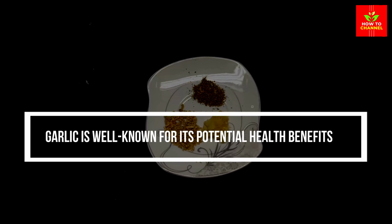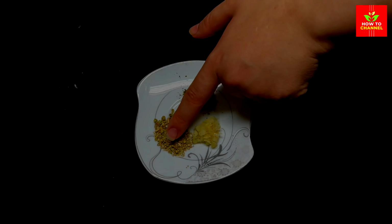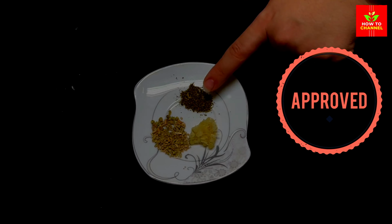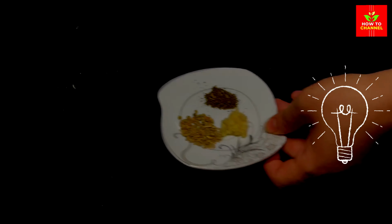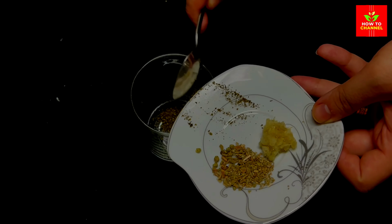Garlic is well known for its potential health benefits, including its ability to support heart health and reduce cholesterol levels. Some studies have also indicated that garlic might help protect the liver from certain types of damage and support liver function. Allicin, a compound found in garlic, is believed to have these beneficial effects.